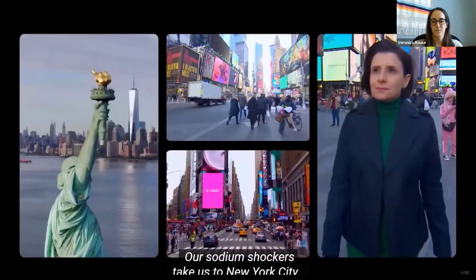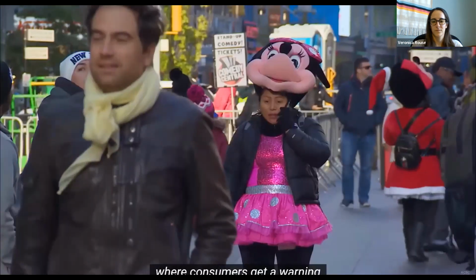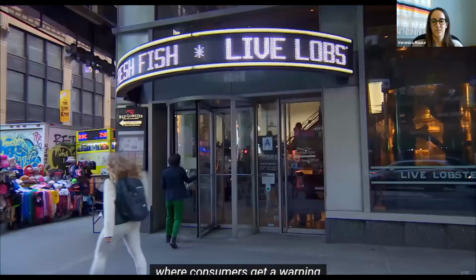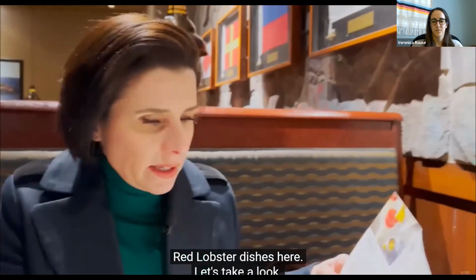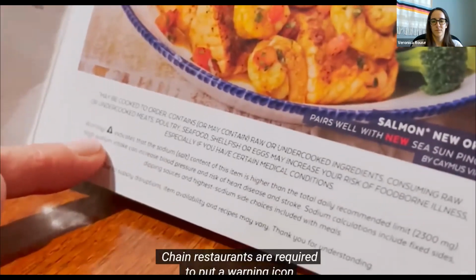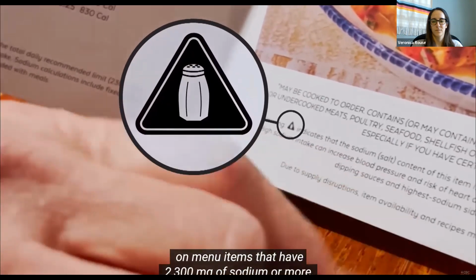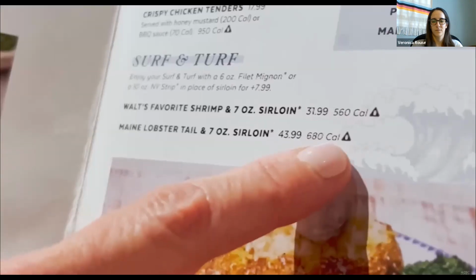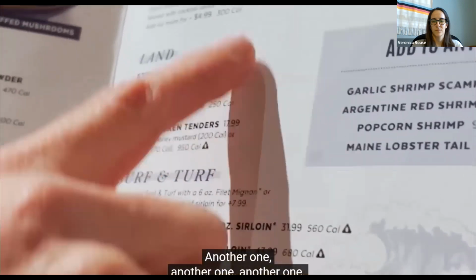Our sodium shockers take us to New York City, where consumers get a warning. Red Lobster dishes here. Let's take a look. Chain restaurants are required to put a warning icon on menu items that have 2,300 milligrams of sodium or more. Warning, warning above it. Another one, another one, another one.